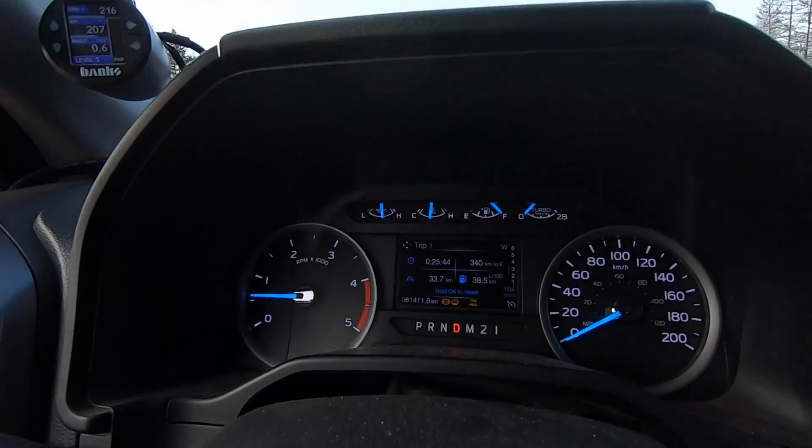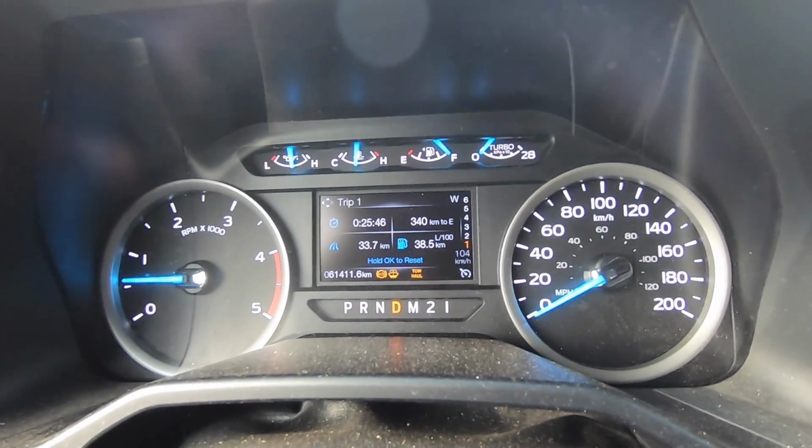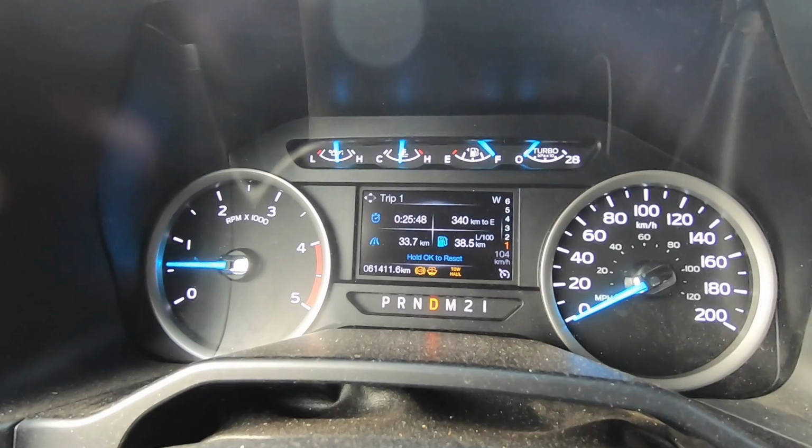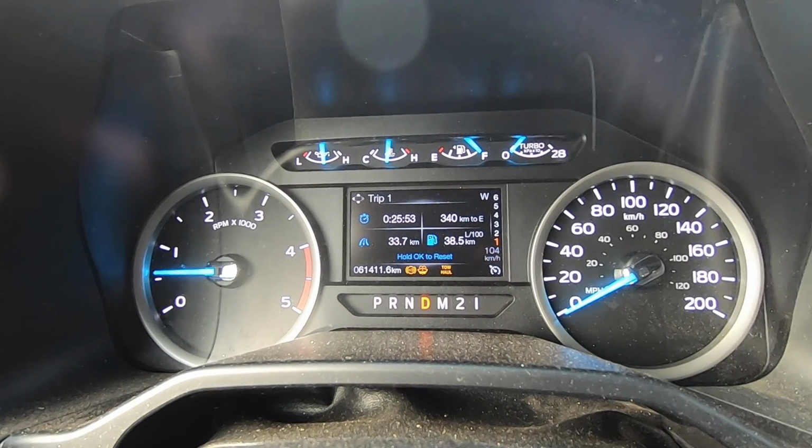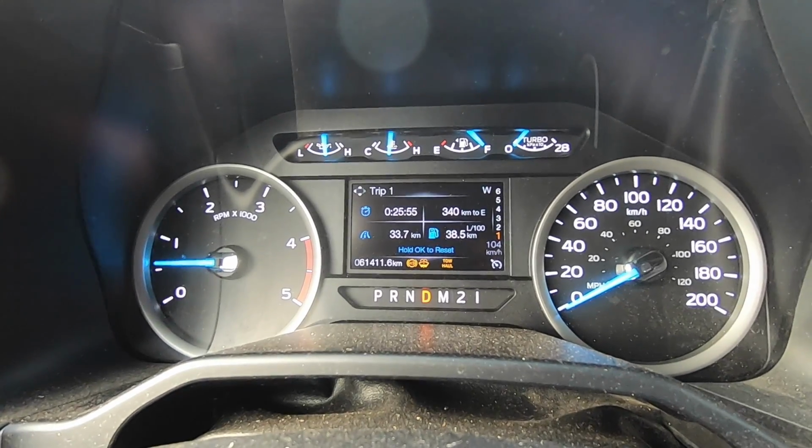So here we are so far. This is our trip so far, 33.7, 38.5. Again, that's a bit better than what I've been seeing on a regular basis from this truck.